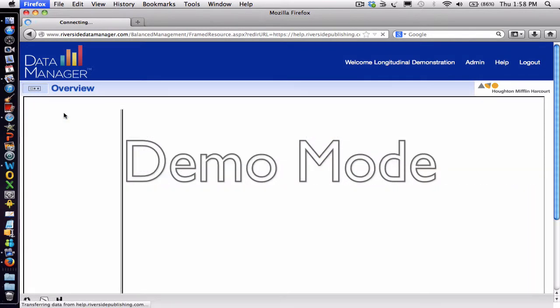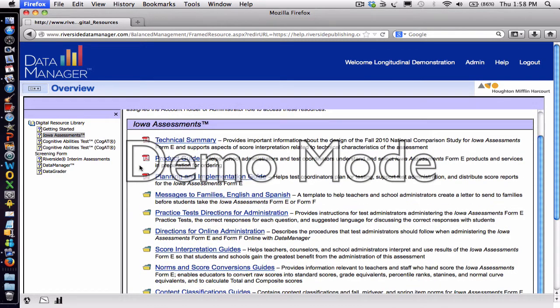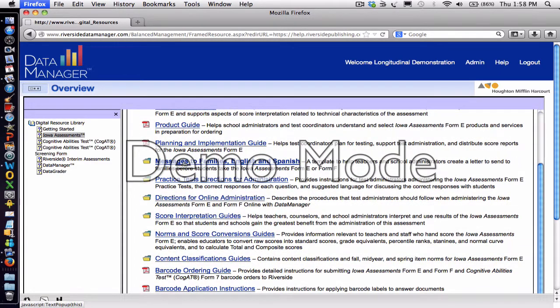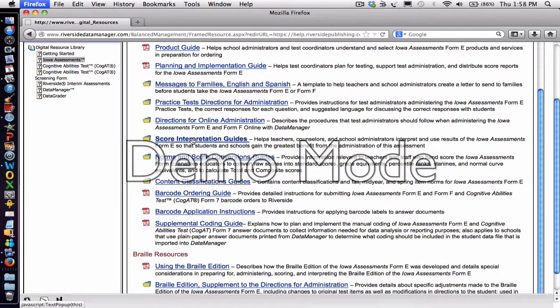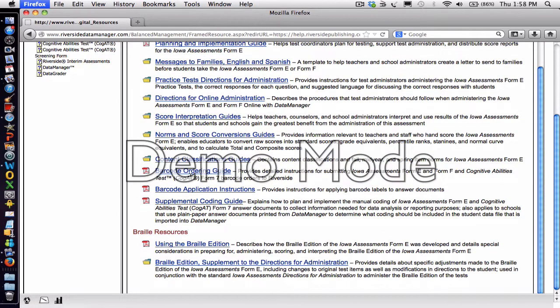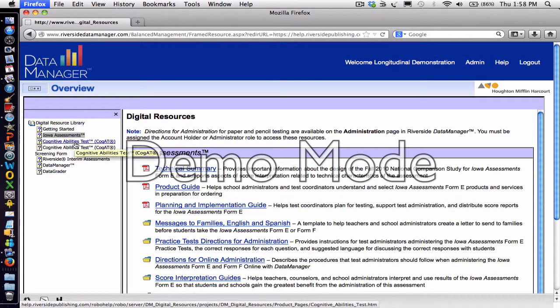One thing I want to point out are the digital resources on the left-hand side. There's a lot of information in here that you may find helpful. There's information on the Iowa assessments, so technical summary, product guide, planning and implementation, message to families in English and Spanish, practice tests, online administration, which again isn't applicable to you at this time. Score interpretation guides. There's a lot of great information in here if you have questions about a particular score. Just all kinds of good stuff. Barcode application guide. So a lot of questions can be answered right here in the digital resources.